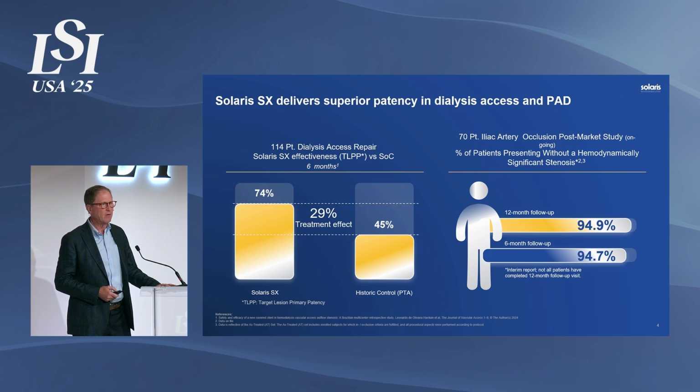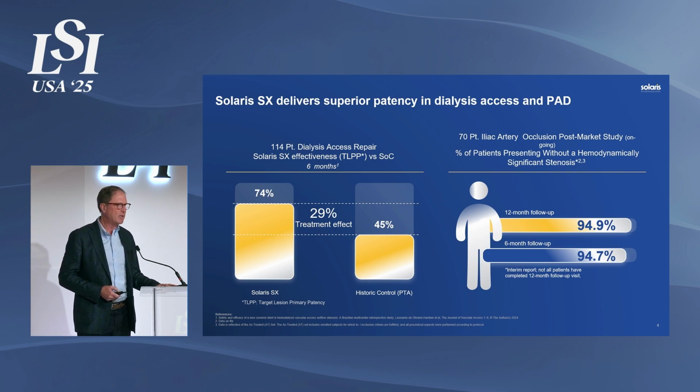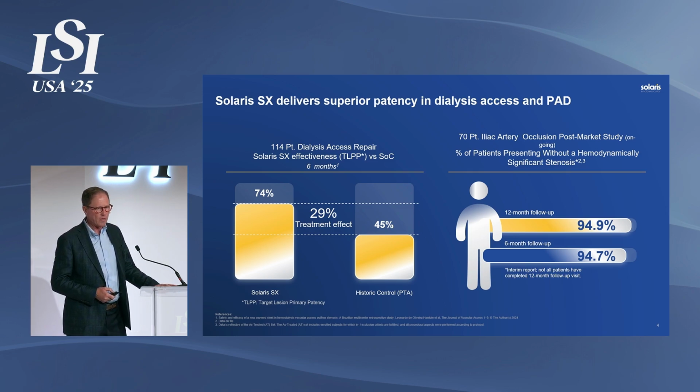Standard of care is balloon angioplasty. That repair lasts about 6 months for 50% of the patients. The other 50% fail. With our technology, the covered stent, Solaris SX, self-expanding, our study shows that at 6 months, 25% fail. So that's a 29 to 30% treatment effect.